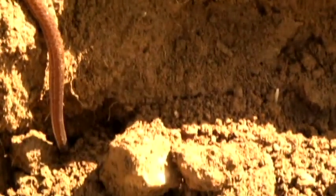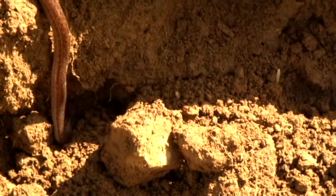After basking in the sun, this common rough-side snake seeks shade within soft soil.